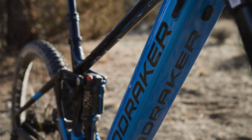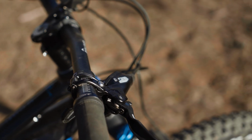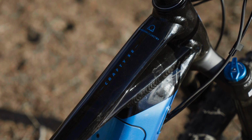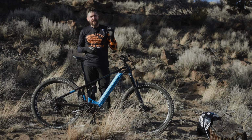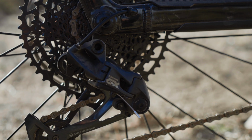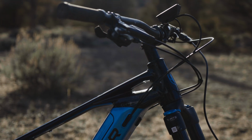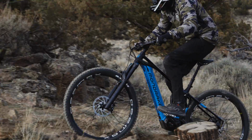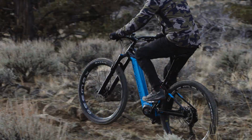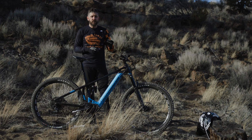The SRAM G2 brakes would definitely be the weak point in our opinion. We'd like to see something a little better, more powerful, but nevertheless, you've got some 4-piston G2s. You've got a GX Eagle derailleur with an NX Eagle shifter. Does fine, gets the job done. Isn't the most luxurious or amazing feeling compared to some of the higher end shifters, but that's something you can upgrade down the road. It works fine, it gets the job done.